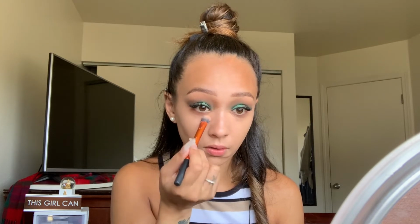I'm going to use the NYX Dark Circle Concealer in the shade Medium. I'm just going to put it on this brush and then just put it in the areas that I'm the darkest, so like right here and right here. You don't want to put this all over your eyes.